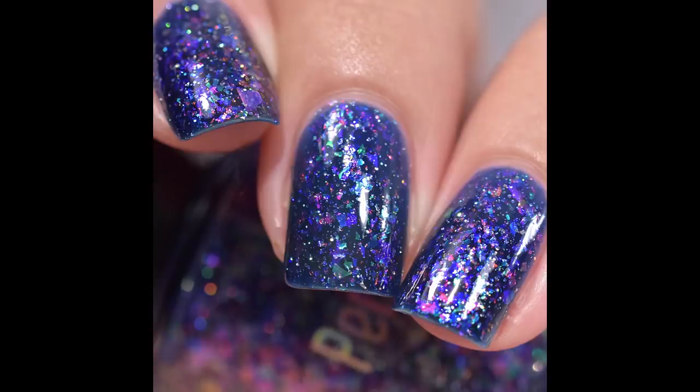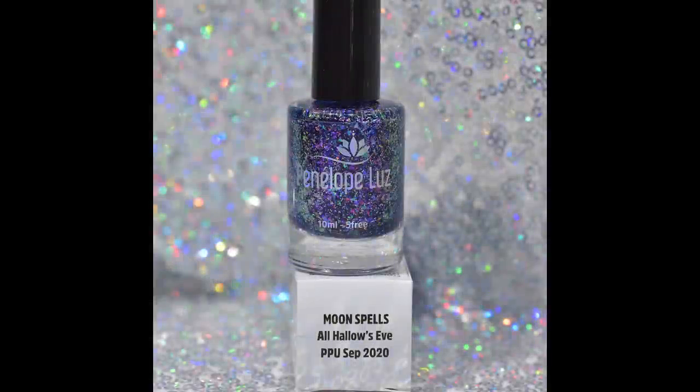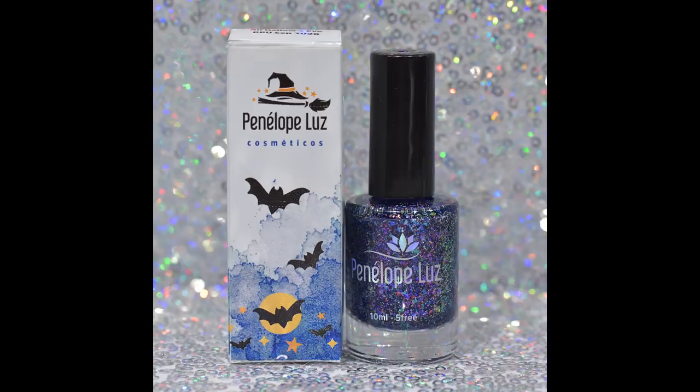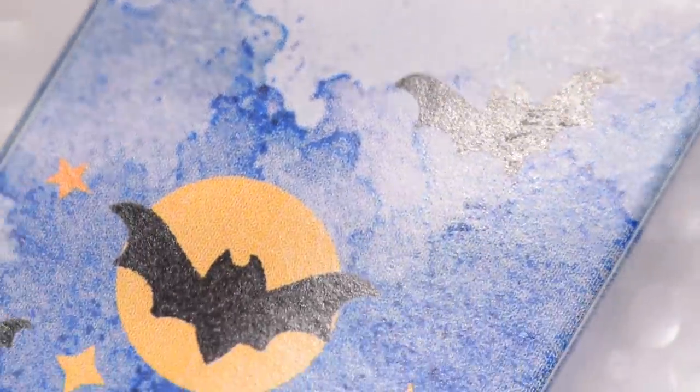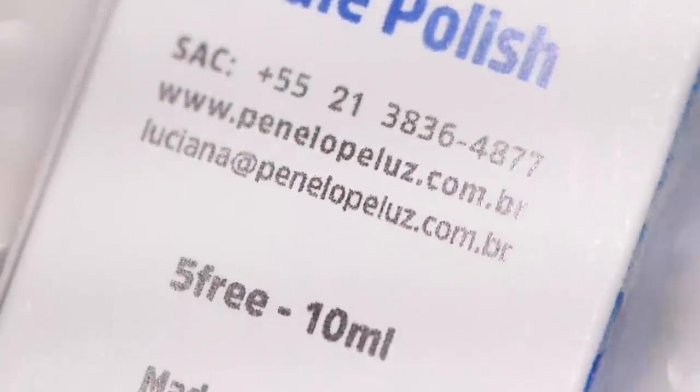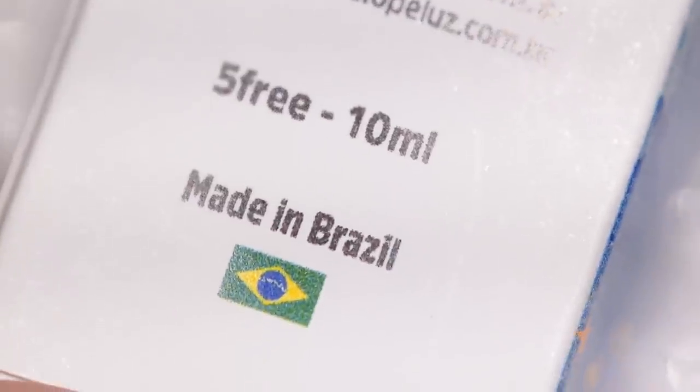Next up is from Penelope Luz, and this is called Moon Spells. It's going to sell for $13, come in a 10 milliliter bottle, and there's no cap. This was inspired by Moon Spells in Halloween Night, and it is described as a dark blue base with iridescent flakes of purple, turquoise, and orange. It has some glitters to add to the sparkle.